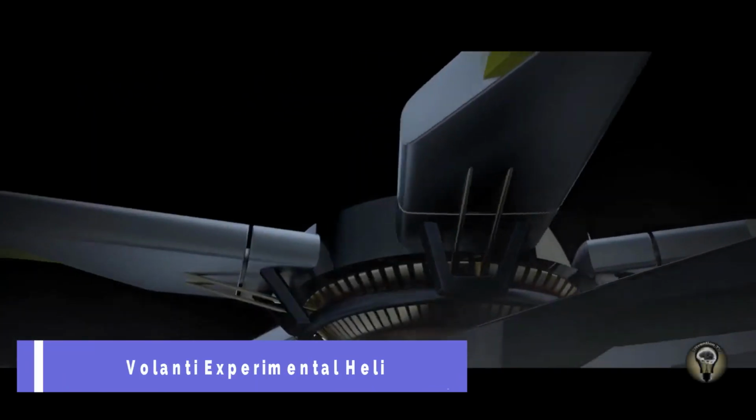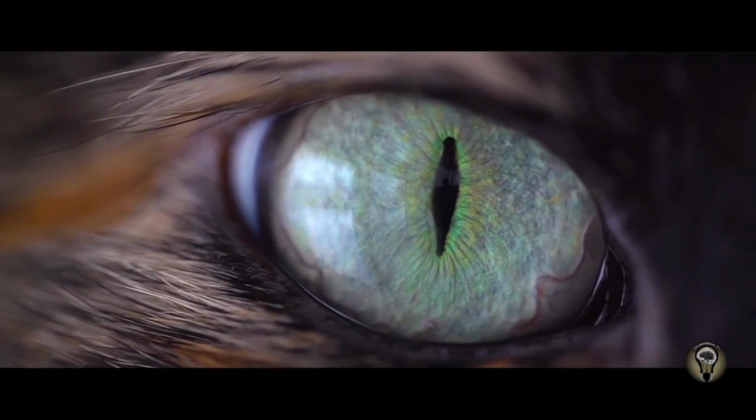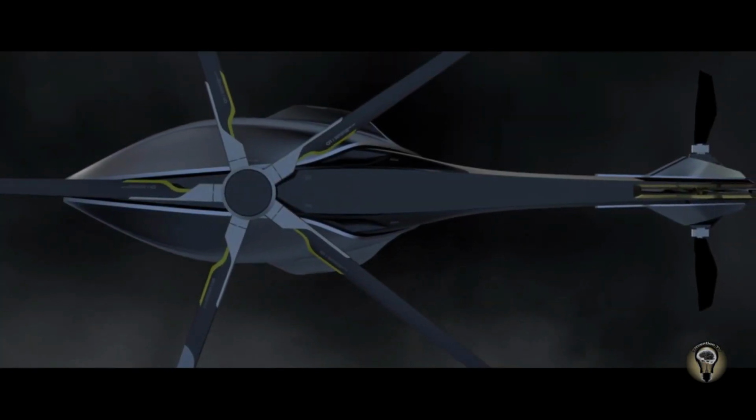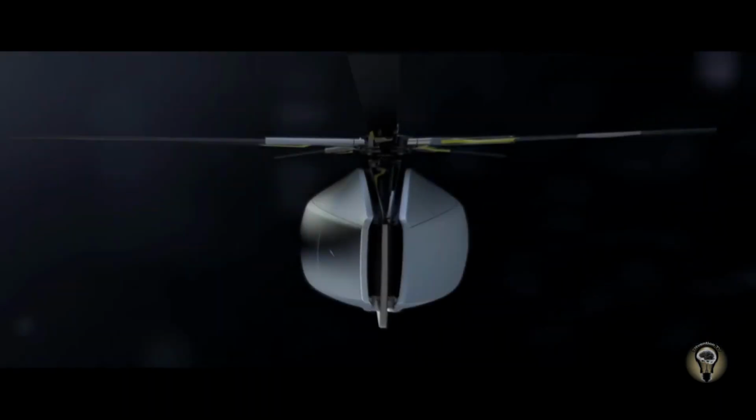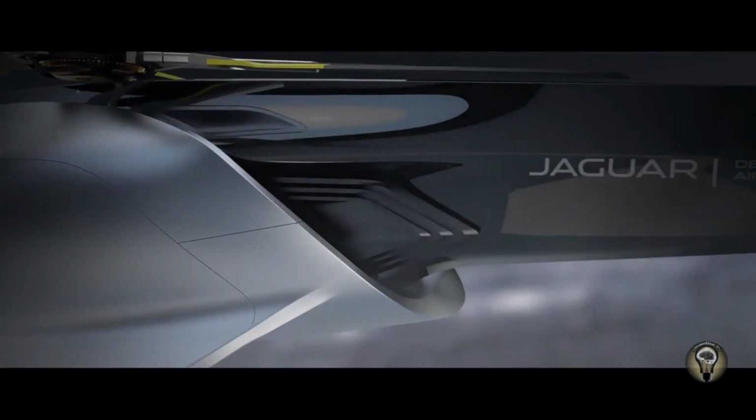Jaguar Volanti Experimental Helicopter. The Volanti is a visionary helicopter concept that blends the elegance of a Jaguar car with the versatility of a helicopter. It is the brainchild of Thomas O'Master, a Coventry University student from the UK. The Volanti has a smooth and streamlined body that takes cues from the Jaguar F-Type sports car.